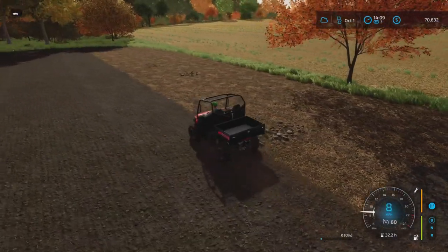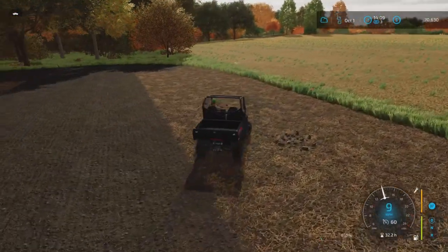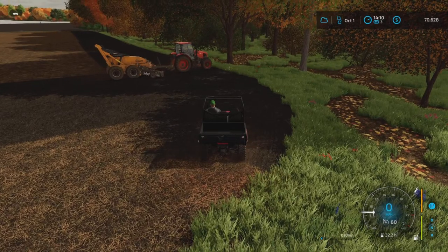Didn't do this whole area here either. The tree. He was too close to the tree. Workers don't like trees. All right, what are you gonna do, buddy?